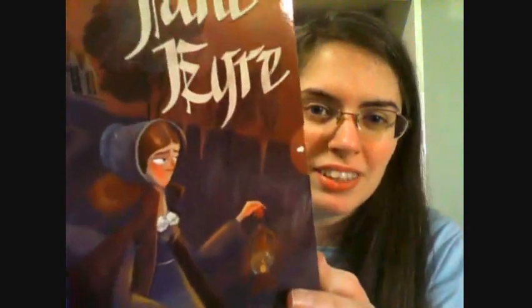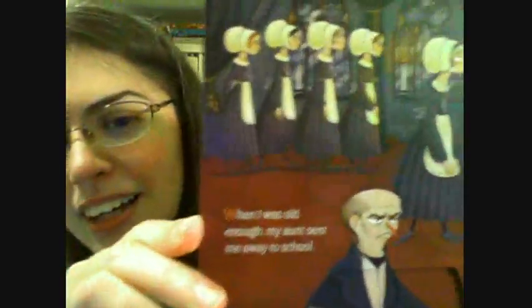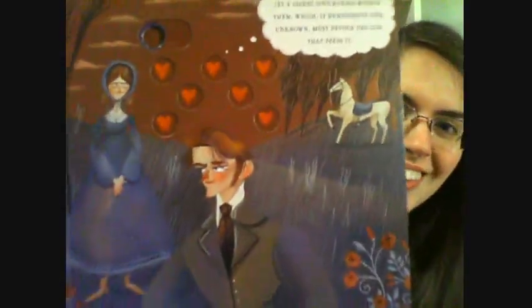I don't know if you can get a good look at this, but every character has this sharp, pointy, red nose. Every single one. Look at Brocklehurst here. Look at that nose. Wow. And here's Rochester. It's kind of crazy, but I love it.